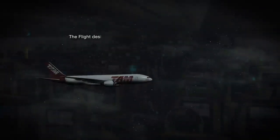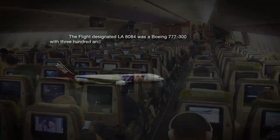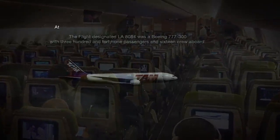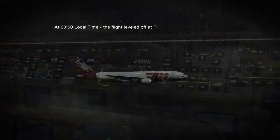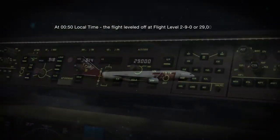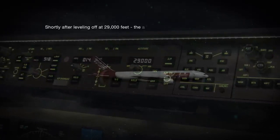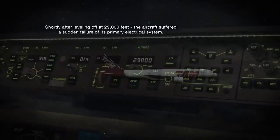The flight designated LA 8084 was a Boeing 777-300 with 341 passengers and 16 crew aboard. At 0050 local time, the flight leveled off at flight level 290, or 29,000 feet. Shortly after leveling off at 29,000 feet, the aircraft suffered a sudden failure of its primary electrical system.